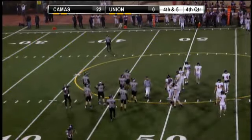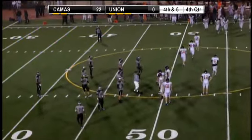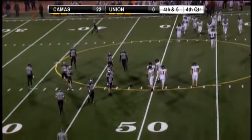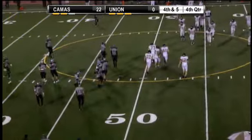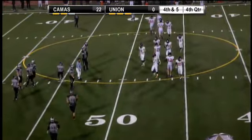Do they bring in the heavies? They got to go for it, or do they bring in the punt team? And I think they're going to go ahead and settle for the punt team this time and let the defense go back to work one more time. Why not? Alcabendis is out.